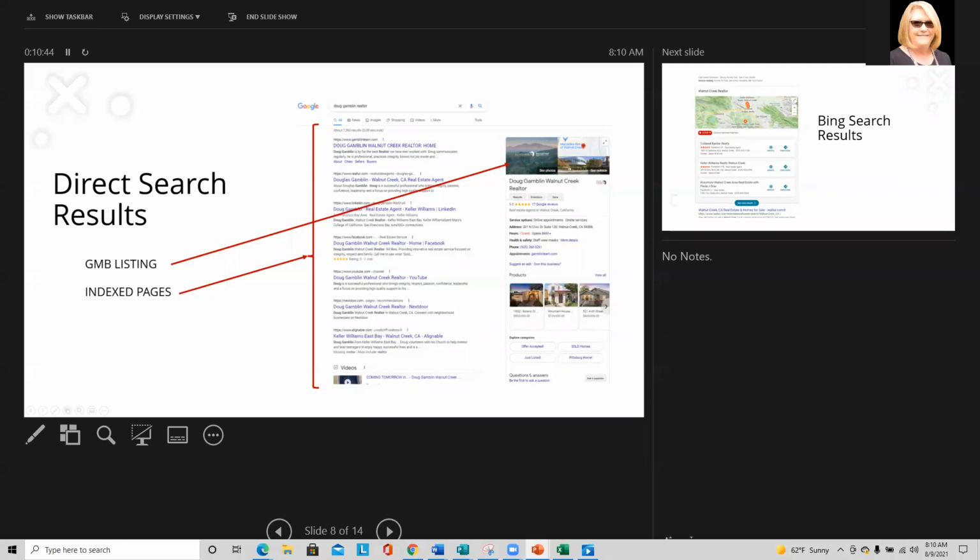But it also adds your LinkedIn, your realtor.com, your Zillow, your YouTube channel, Facebook. Notice all of those things, the more you have, the more it's going to find on there. And then it's also going to find your YouTube channel and put up your most recent video. But again, you can see how important this Google My Business is. Because if you search on someone without a Google My Business, none of this comes up.